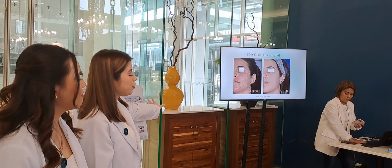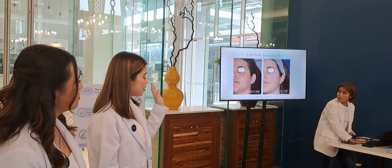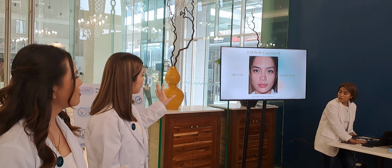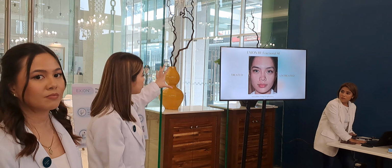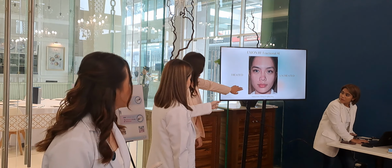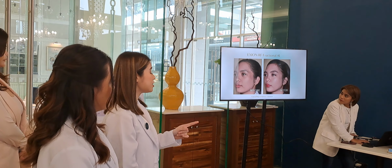These are just some of the before and after photos. As you can see, after one session, there's much improvement in terms of acne scars, and the texture of the skin is a lot better as well. Another acne scars case. For this patient, you can also see the immediate lifting and tightening on the treated area. The eyes open up more, and the jaw is also more controlled. That's just after one session.